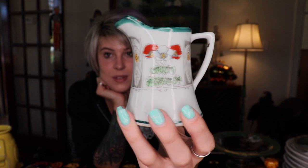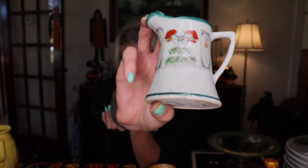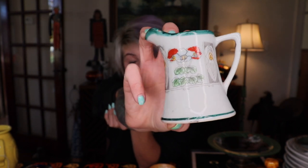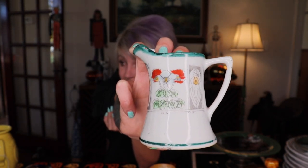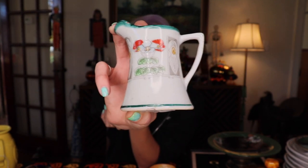Now I also grabbed this creamer out of the china cabinet with the other pieces. I liked the design on this creamer. It's not the best artwork. Sue talks a lot about how that artwork looks like Juliet could have done it. Give Juliet a paintbrush and she could paint that. That's kind of like this piece. It's painted outside the lines, but I really liked the line work of the flowers.